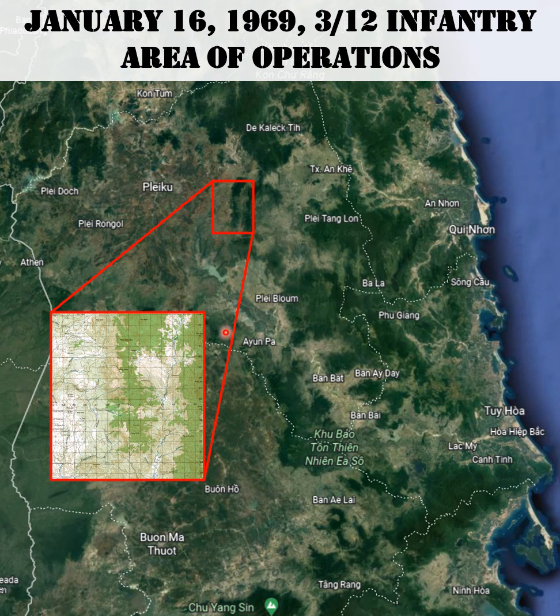In the days prior to January 16th, the battalion had been patrolling heavily, had no enemy contact, but there had been some discoveries of cave systems and hooches, some rice caches, and they had been preparing to move the battalion fire support base. Those preparations occurred on the 15th, and then today on the 16th, they're planning to make that move. So this inset, like I said, is the actual area of operations on the military grid reference system map that we are going to be looking at today.